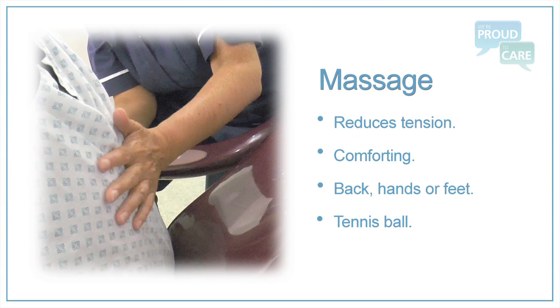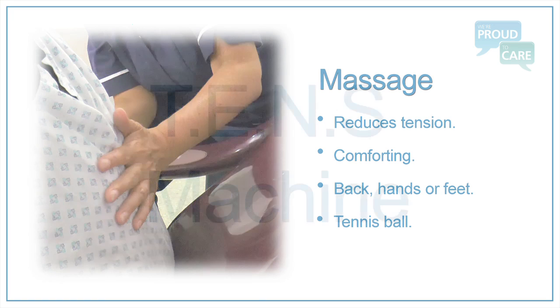Massage is brilliant for reducing tension and comforting you. It can be done anywhere: your shoulders, your back, your tummy, your feet, or even your hands. A tennis ball provides even pressure, particularly on the shoulders, helping reduce tension and keeping you relaxed and focused.